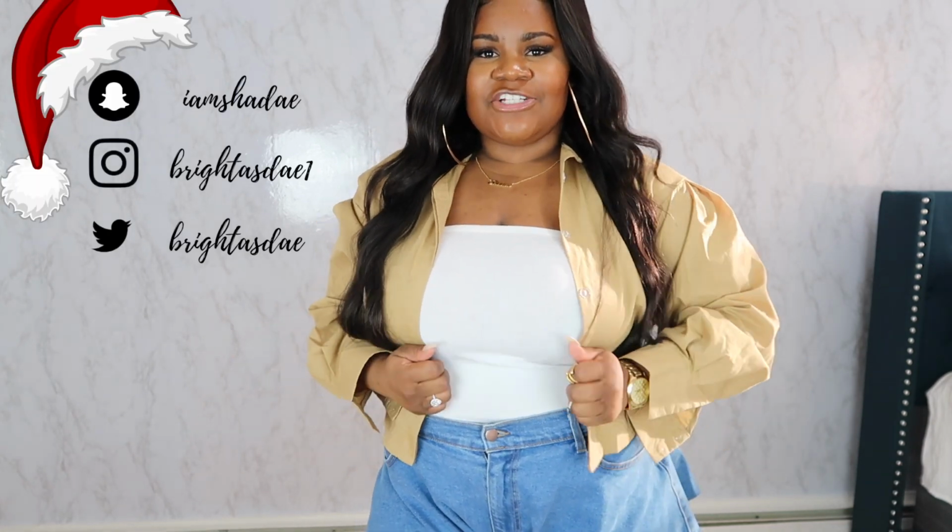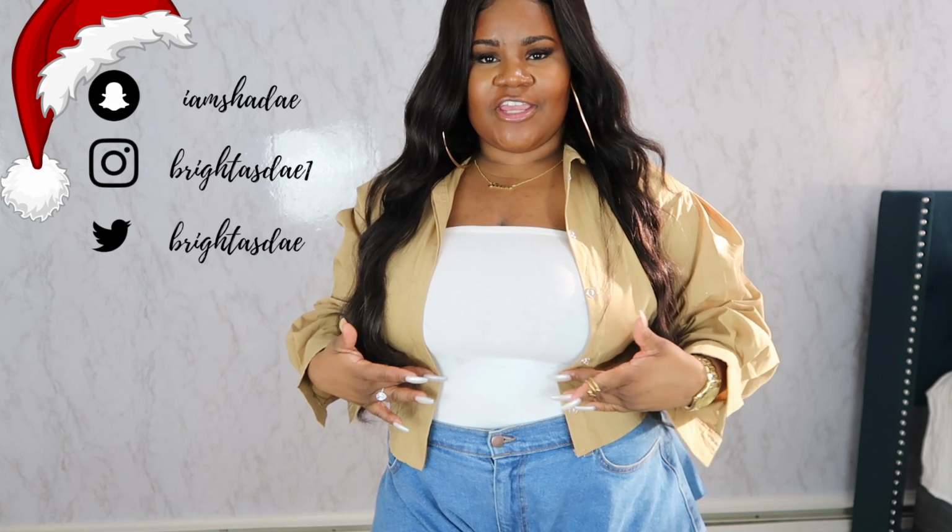So this final top is this brown top right here. Now again, it can't button, but I think it worked out in my favor that I can't button it, because I love the way it just looks. It gives me the cinch look right here. I think it looks like a jacket, but it's really not. It's supposed to be like a shirt.